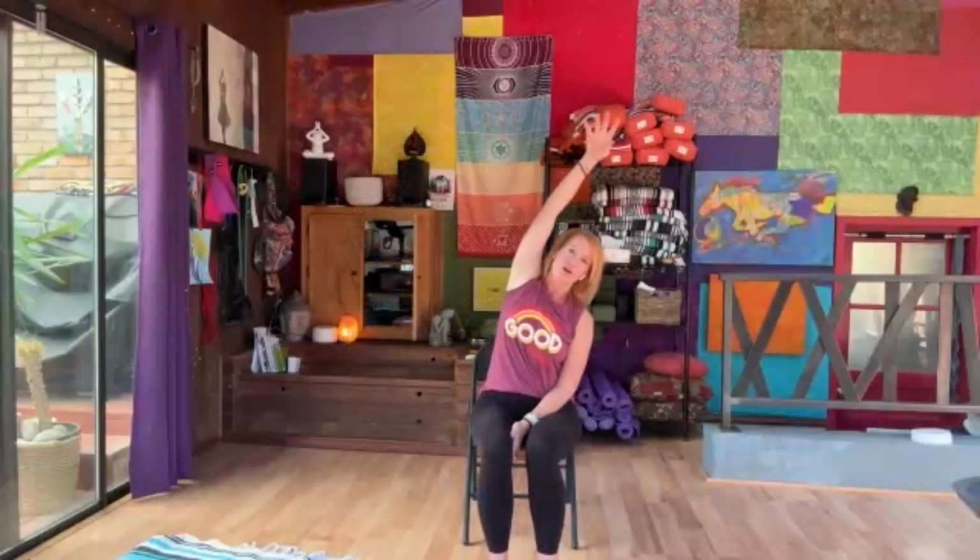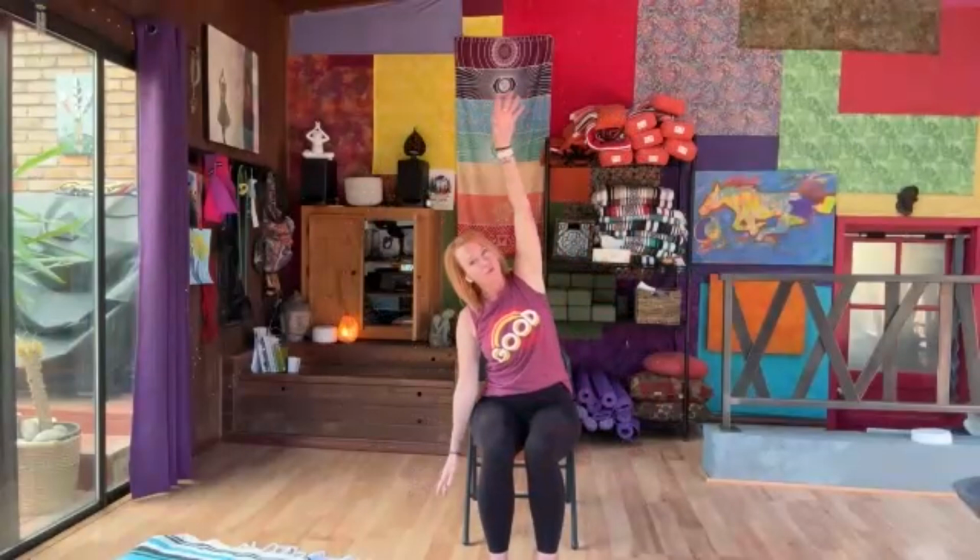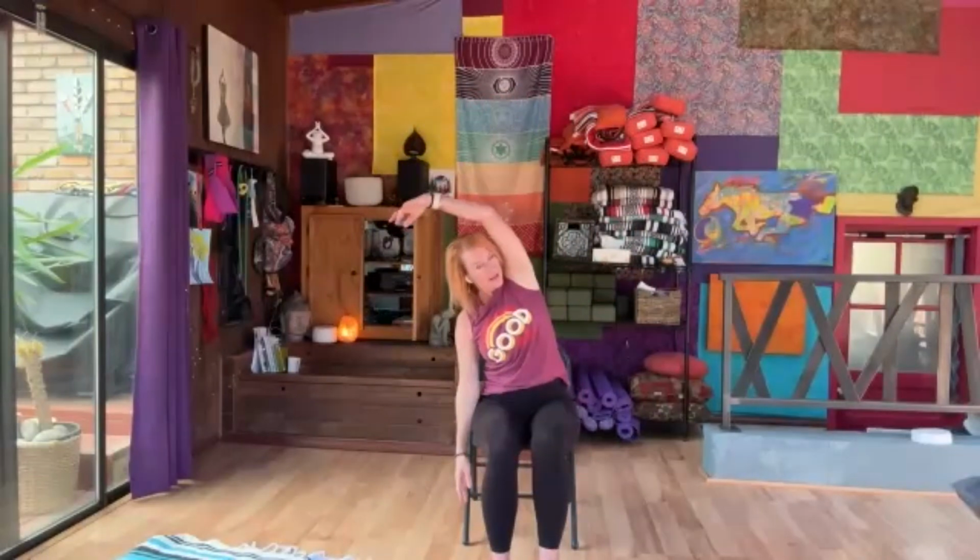Pose number two is a side bend. Right arm goes up and over we go. Okay, opening up the side body. Let's switch sides. Left goes up and over we go. That's pose number two. Pose number three is a forward fold.